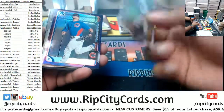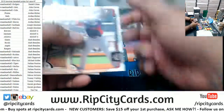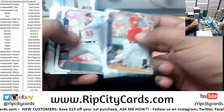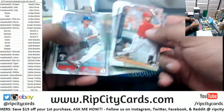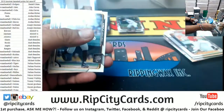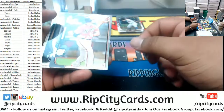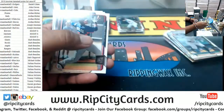Grant Holmes, Dodgers mini. Kyle Schwarber for the Cubs to 250. Chris Davis for the Orioles to 499.